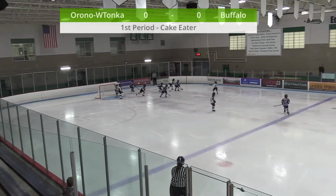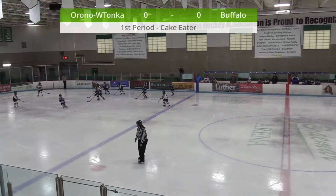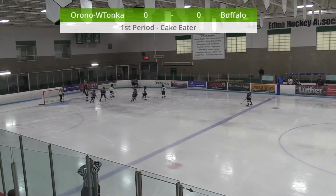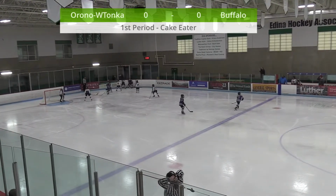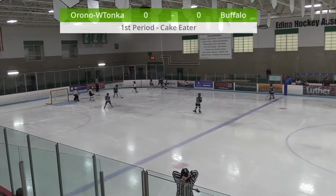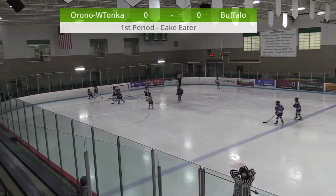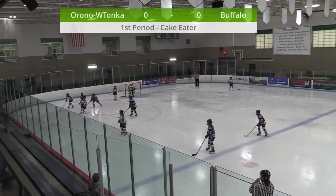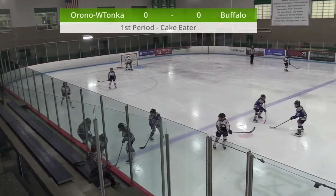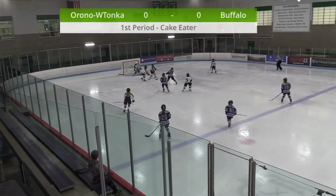It's played around the net. Played back to the point, able to be held in. It's deflected up into the corner by Olivia Zavitz. Along the far side boards. It's carried around the net by the Warriors. It's brought in, and there's a shot.